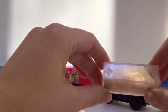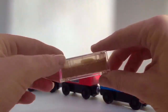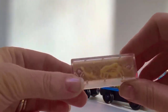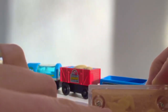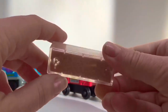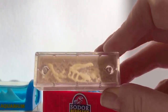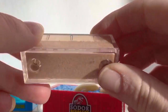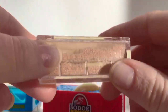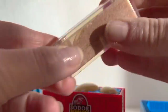Inside this special car are tiny little dinosaur bones, and they're in some sand. On both sides, you can identify which bones belong to which kind of dinosaur. Pretty special. Let's put it in the light so that you can see better. See all the bones, and then there's a grate in the middle, and the sand sifts through the grate, and you can see on the other side, there's different bones.